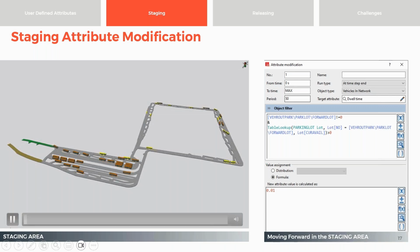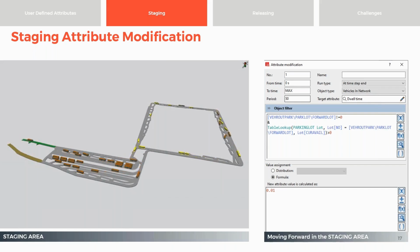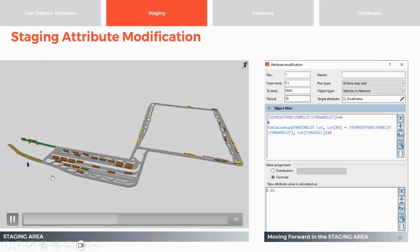So let's check the buses that just get into the network. It starts to check the availability of the next parking lot. If it is available, it starts to move forward, all the way to the location where there is not any available parking lot in front of it. And it is a dynamic situation that happens for the whole network every time.